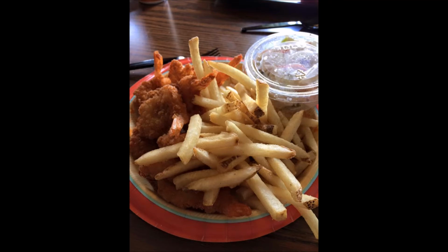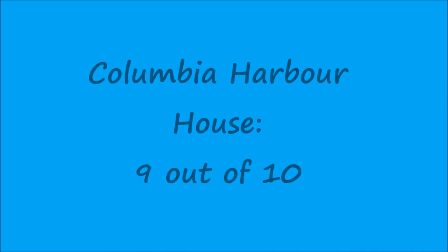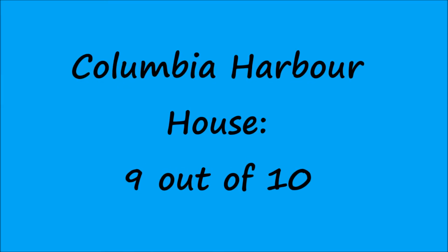I think Chris got the chicken nuggets and fish, which unfortunately I don't have a photograph of, but he really enjoyed that as well. And then for dessert, I think we shared this one. It was a fruit cobbler, some kind of custard on. It was really thick and warm and gooey and delicious, and plenty for 2 of us to share. So yeah, we would give Columbia Harbour House a massive 9 out of 10 for quick service. It's great to just sit upstairs there and watch the Magic Kingdom hustle and bustle go by beneath you. Really recommend this place.